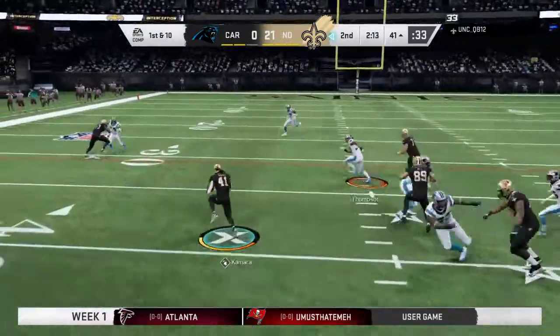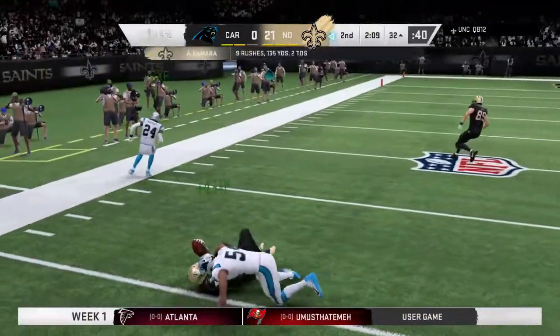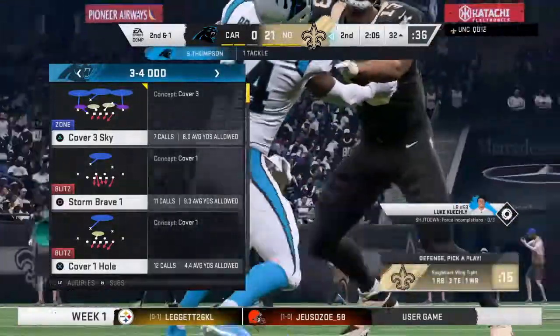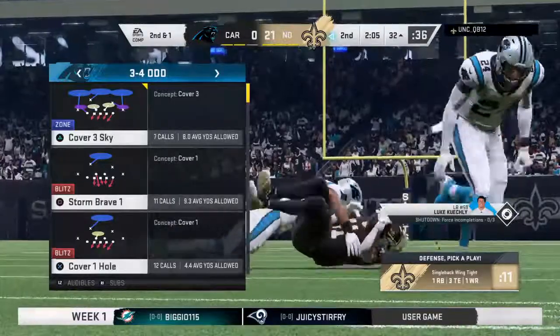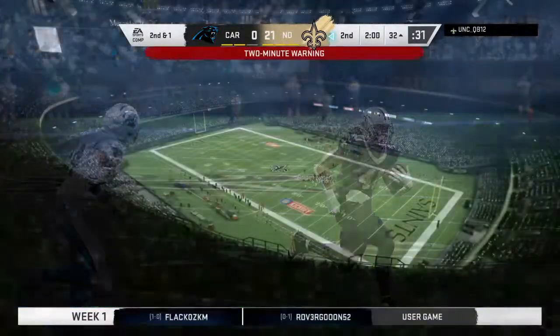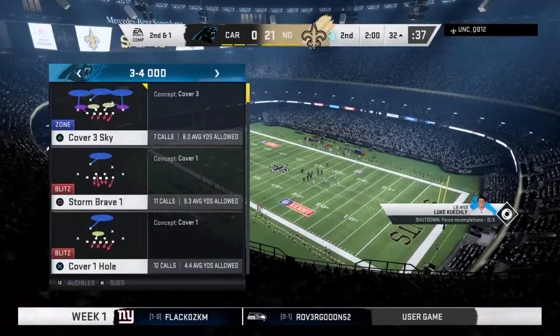Now Kamara. Spinning away. And this will leave him a yard short. Nice pickup of 9 yards on 1st down. He's brought down by Shaq Thompson. A gain of 9 brings up 2nd and 1 at the 32-yard line. 2 minutes remaining in this first half of football.